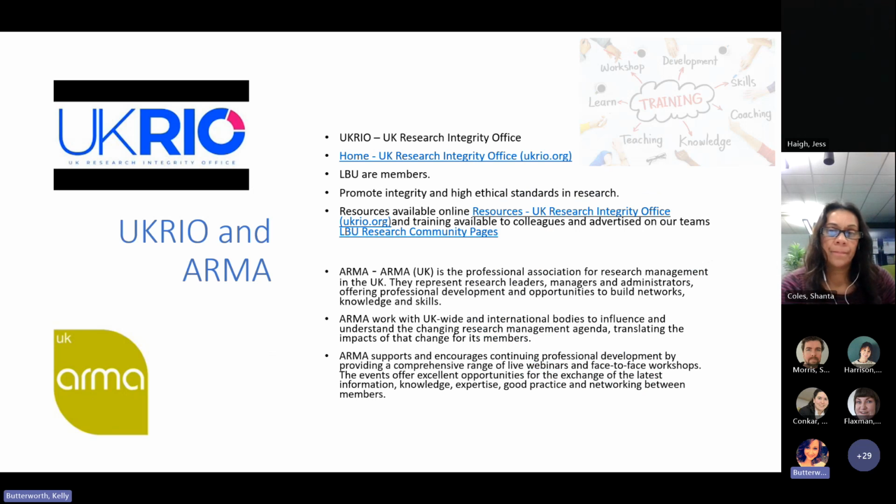Now I'll take you through some of the professional associations that Leeds Beckett is a member of, which are available as a support mechanism. So UKRIO, the UK Research Integrity Office, to create and share knowledge of best practice and positive research culture and conduct.